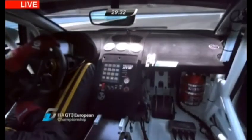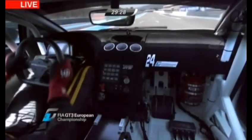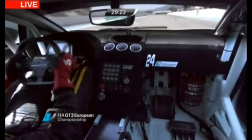So is he coming in this time? Let's have a look. Got to do it fairly soon. Stay out for another lap? No, he is coming. No, hello. He didn't know what he's doing. Oh, miscommunication.